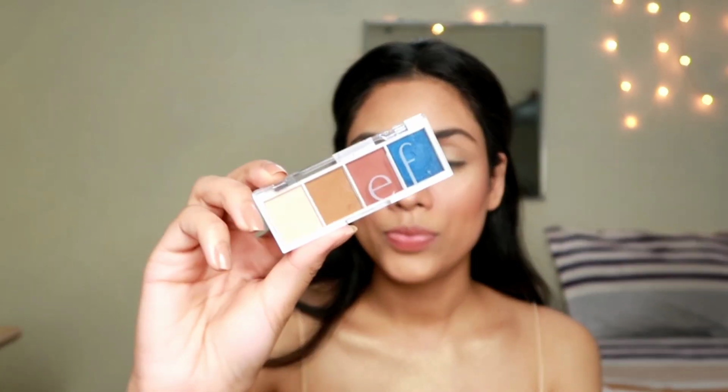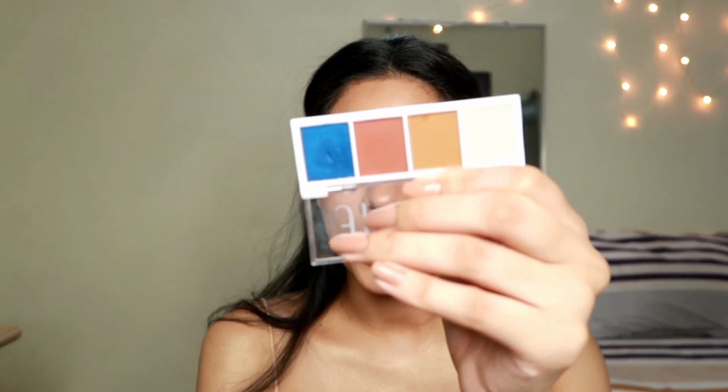I'm going to use the e.l.f. one, which is this one, and this is in the shade, let me see, Carbonel Candy. So this is how the palette looks. I have great hopes from this palette because I already have one of these from e.l.f.